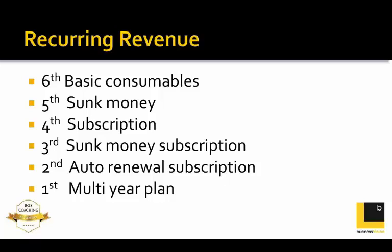Number 4 is subscription type recurring income. An obvious example of that would be magazines, where you take out a yearly subscription and they collect a direct debit every month and deliver your magazine to you. 3rd is sunk money and subscription. This is a situation where you have to pay an upfront figure and then go on to a subscription model.